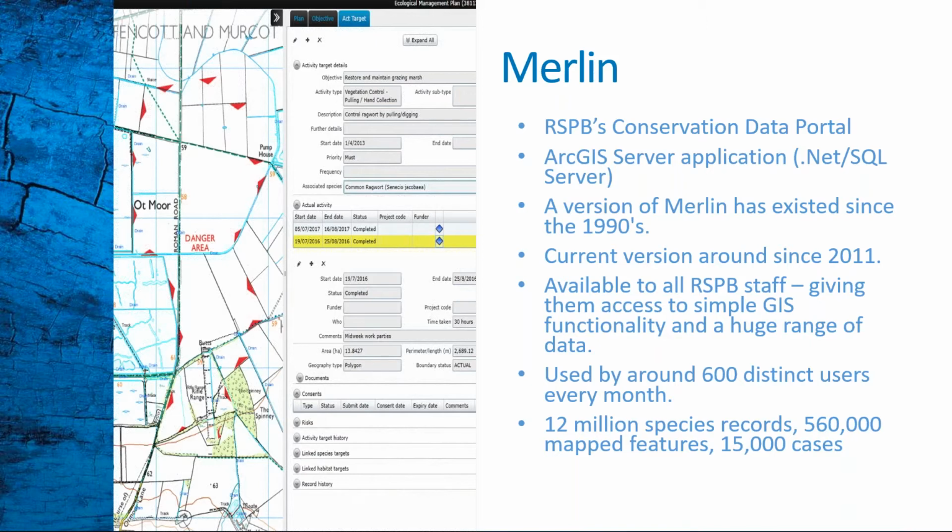Merlin is available to all RSPB staff, giving them access to basic GIS functionality and a wealth of internal and external datasets. We have around 600 distinct users each month interacting with over 12 million species records, 15,000 cases, and over 500,000 mapped features.